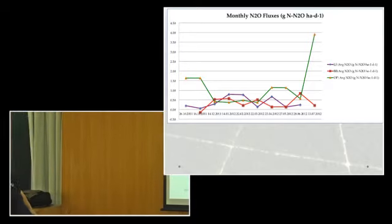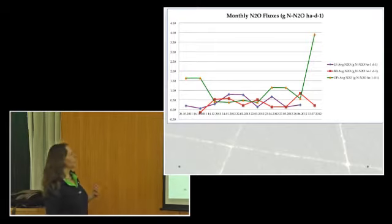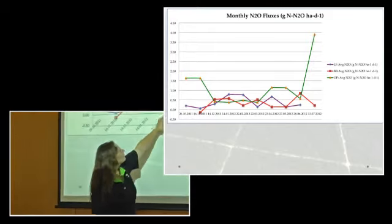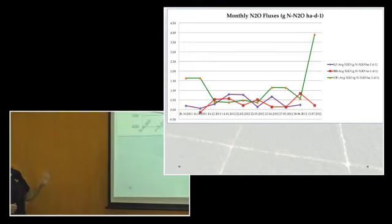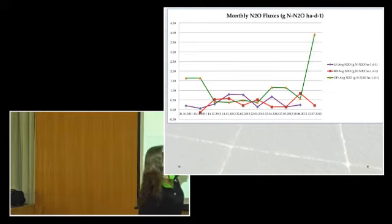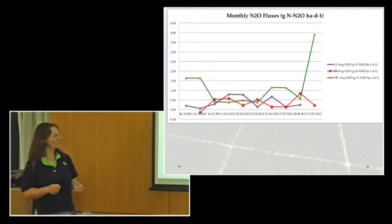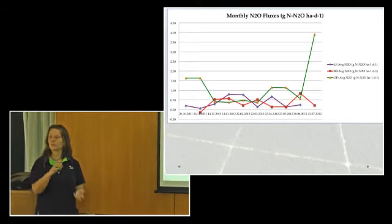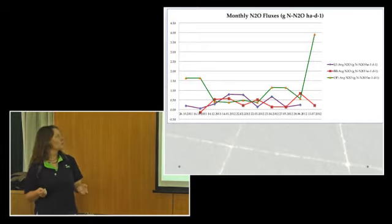And here's my oil palm. As you can see, it's higher. It's slightly higher through the year now. I've got some data that sort of sits in. Now I'm still looking at this, but I'm thinking that the reason I've got quite low fluxes of nitrogen here is because of heavy rainfall just before I took my samples. When I take my gas samples, I take them the same time every day. So if it rains, this can affect my results.